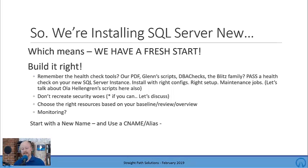Now, there's two schools of thought there. I get that. Some people will say, well, yeah, but we're doing a migration. We want to break as few things as possible. I get that, sure. But if you can start over and have the best practices in mind, do that. And again, if we have a test first mentality, we'll test this and we'll see what breaks. Does your vendor really need SA access to your consolidated SQL Server? Probably not. And will your compliance people like to know they do? Probably not. Not even probably. They don't. Period. End of story. They don't even like that you have SA access.